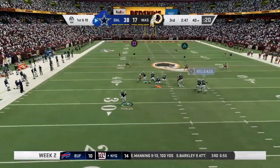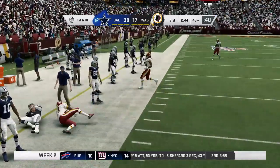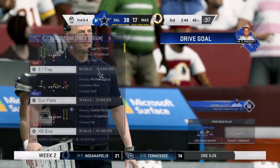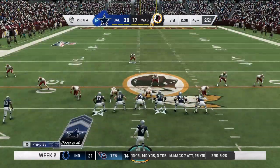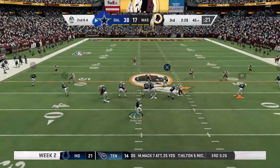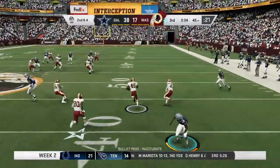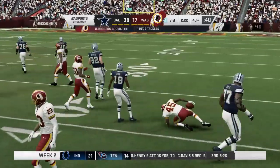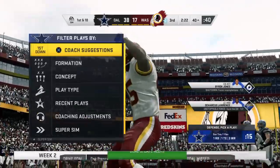Now a play fake here on first down. Buying time to his left. The improv on the scramble there gets him 6, and it'll be second down. Looking to throw again on second down. Prescott. And to the 40-yard line, that's where the return stops. Cooper was the intended target.